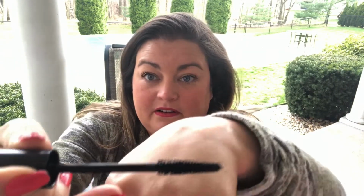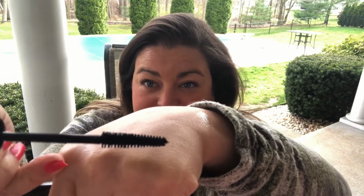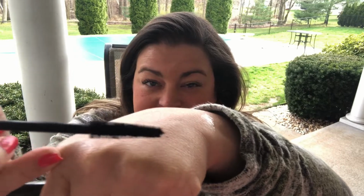So here's the tube, and let's look at the applicator. Looks pretty good. Kind of feel like the bristles are a little bit long. What do you think? Can you see? Still got some toner I didn't rub in. I saw that in the viewfinder. Okay, I'm excited to have that.